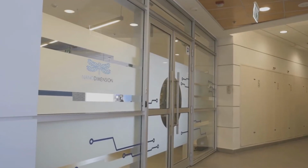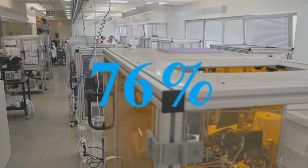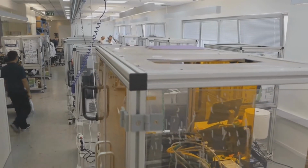Today we will be talking about Nano Dimension. Nano Dimension is up 76% just this month, and this stock has been soaring in price.